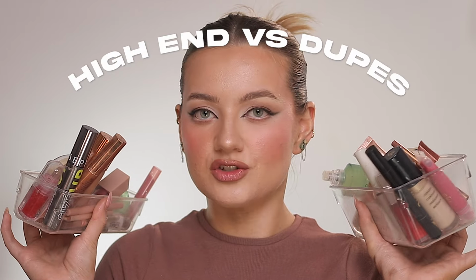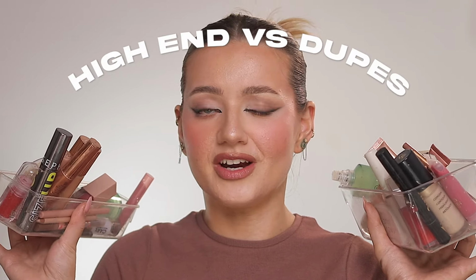We're doing high-end versus dupes, but I'm not telling you which side is which until the very end, so you have to guess. I don't want to be a hater. I don't think you guys are going to get it right. Comment right now which side you think is which, and then comment again at the very end and let me know if you got it right. No cheating. This is very serious.